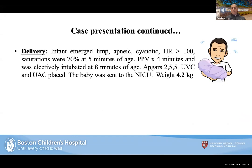Apgars were 2, 5, and 5. UVC and a UAC were placed, and the baby was sent to the NICU. And as expected, the baby was LGA, large for gestational age, at 4 kilos.